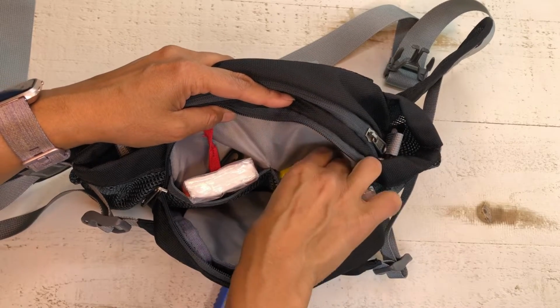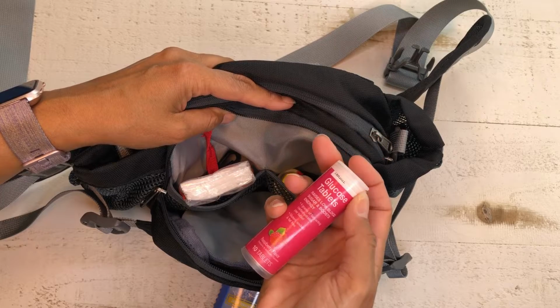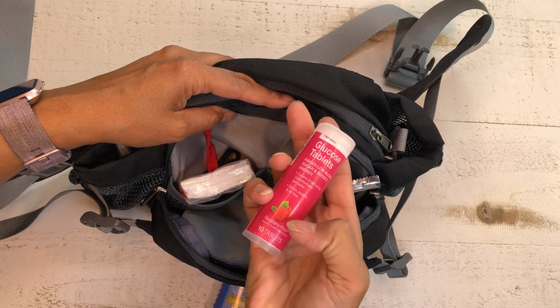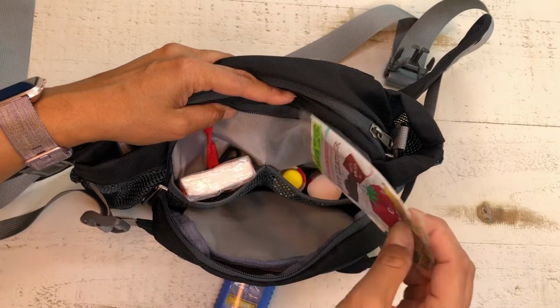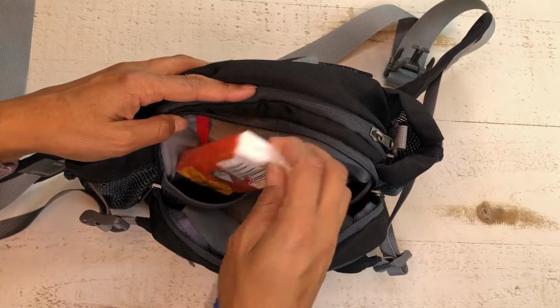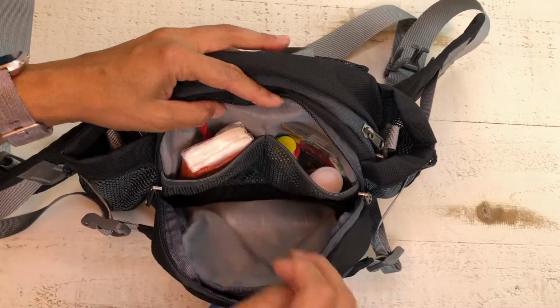So for less aggressive lows, I have a whole roll of glucose tabs. I like these. These are raspberry. They're just from my local pharmacy. Fruit strip, 12 grams of carbs, just if needed. And then tissues, because sometimes you need tissues. And there's room for more stuff here as well.